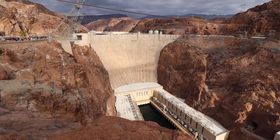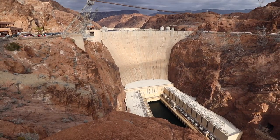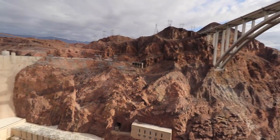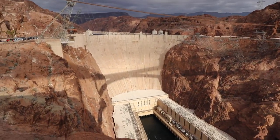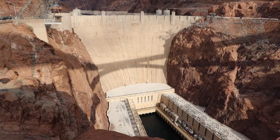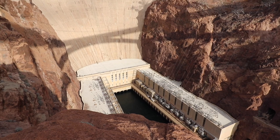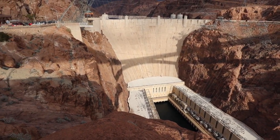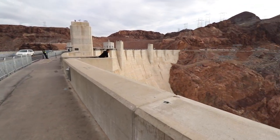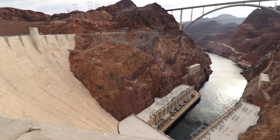But I mean, come on, it's the Hoover Dam, once the largest dam in the world. Built during the Great Depression. And using more than 3.25 million cubic yards of concrete. And that doesn't even count the power plant down there, which used another million yards or so and powers 3 states.